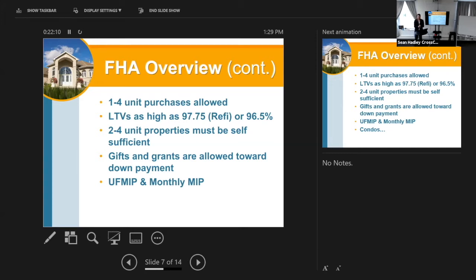So what FHA does have though is monthly PMI and upfront mortgage insurance. So you have two kinds of PMI simultaneously being charged. On a $100,000 house, just use round numbers here. If anybody's got a calculator, don't use it now. I'm just using ballpark numbers. On a $100,000 house, putting the minimum down, buyer pays monthly PMI, which is going to be in the range of about $60 a month. Let's call it $65 a month. That's how much the buyer pays for PMI every month for the life of the loan, if they're putting less than 10% down.